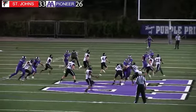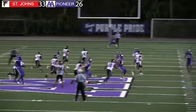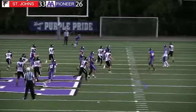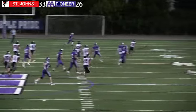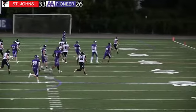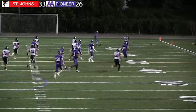Now the offense comes on. 1st and 10 from the 20-yard line. 11:04 left to go in the 4th. Pioneer down by 7, 26-33. Atkins stays in the backfield. Eastope looks like he's going to be in pistol formation.